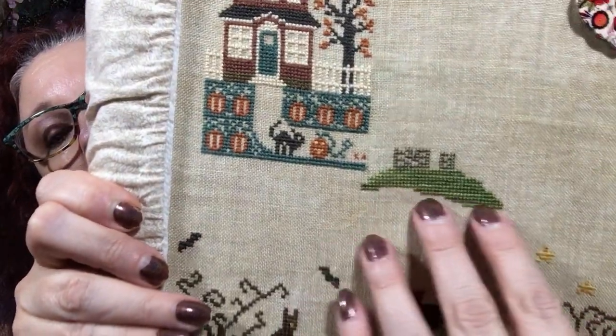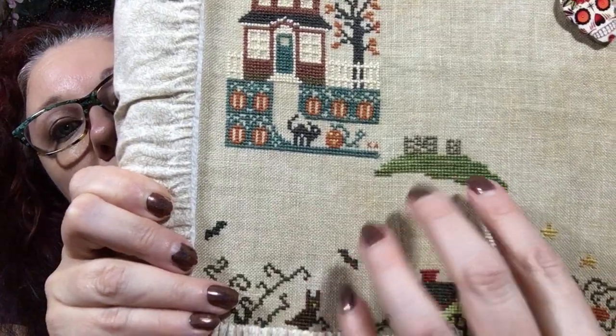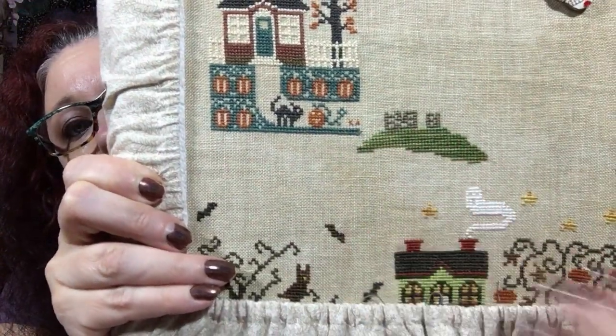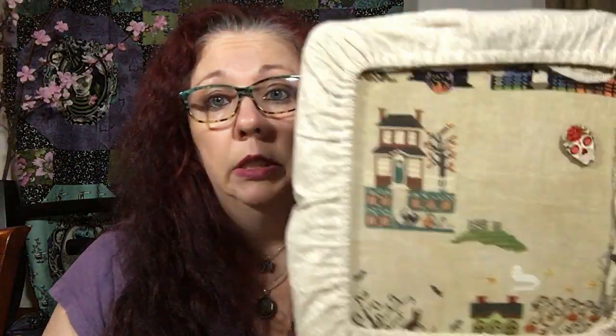So I've started this. I am using some overdyes. So I got the grass in here. I am modifying the chart a little bit to suit my purposes. I've started on the house, and so I'm going to keep going on this. I'm hoping that between tonight and tomorrow night I can actually get the house done. And so then Saturday and Sunday I can work on Sarah. That's my plan anyway, we'll see.